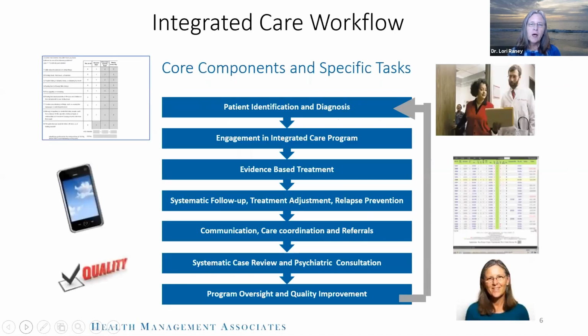When we think about workflows for integrated care, there are a lot of very specific tasks. And I think sometimes people don't really think about how much it takes to run this through your clinic. I really think about the patient the day before they even show up. What's happening when the patient is in the parking lot? What's happening when the patient is in the waiting room and in the exam room? What happens when the PCP walks in? What happens with the screening tool? Who's entering what?